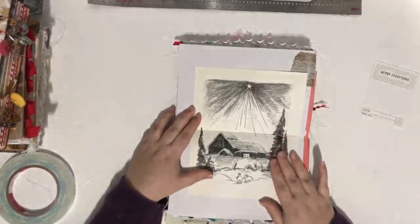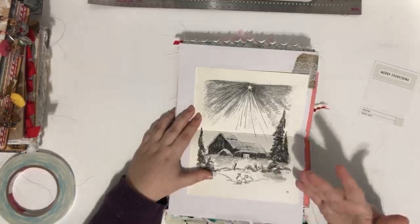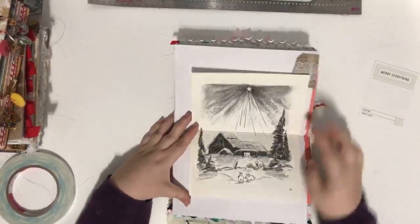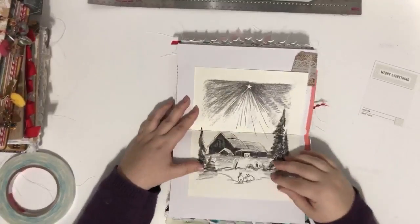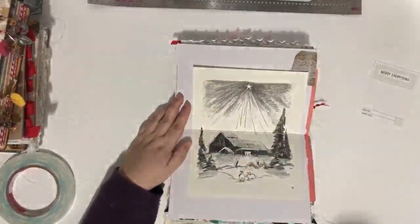And it's got all these hand-drawn illustrations in it, and it just makes me so happy. So I took the pages apart and I stuck it in there, and you can see the two little bunnies on their way to this barn, and there's a star, and I just love it. And I think it's so fun because you could journal around the outside, or you could just leave it as is and it looks cute.